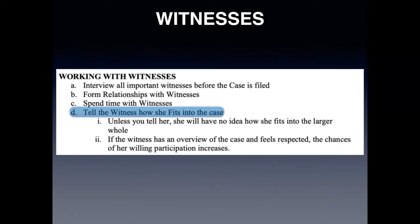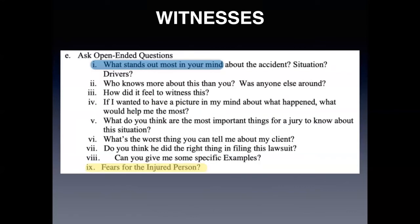It's important to let them know if it's a witness to the crash, you can explain to them what liability means and how more than one person having the same version is beneficial. When it comes to family members or friends, you can let them know how it's important for them to talk about how the injuries have affected the client on a day-to-day basis, because they're going to know that better than any lawyer or doctor or anybody who doesn't see the person on a daily basis.